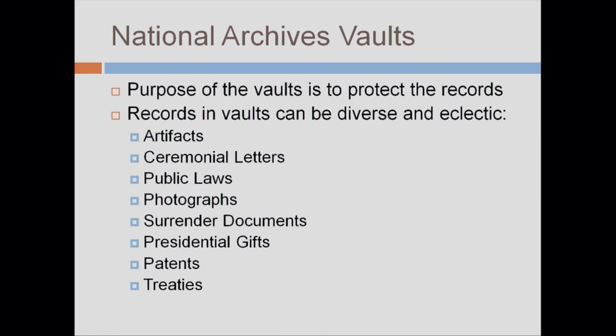I work in the textual vault. There's also a still pictures vault, a motion pictures vault, and a special media vault. So all of the records I deal with are artifacts or textual records, and they include ceremonial letters, public laws, photographs, surrender documents, presidential gifts, patents, and also treaties. I usually say it wouldn't be in the best interest to let researchers continually pull and touch these over and over again. We keep them in our vaults for their safety and to preserve them for a longer time.